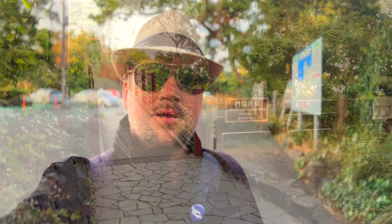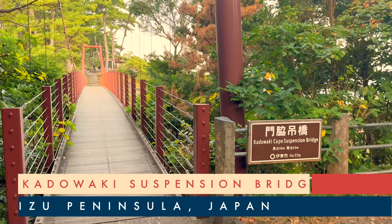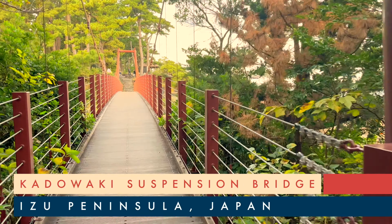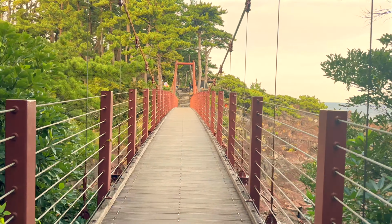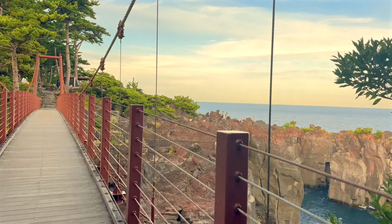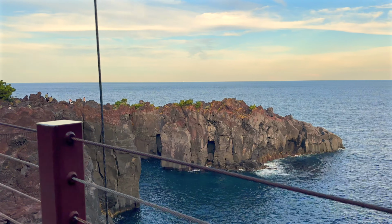It's very pretty. And it looks like this will be a fun way to end at least the day part of our day. And we've just arrived at a suspension bridge that looks like a lot of fun as we go over. We'll see a little bit and see an incredible view.